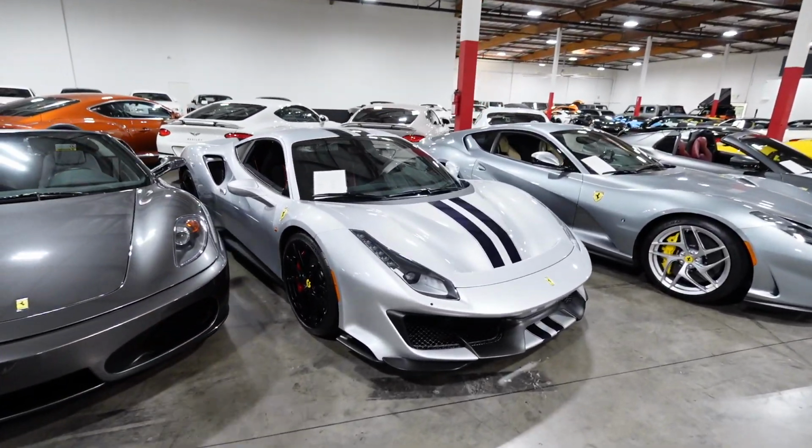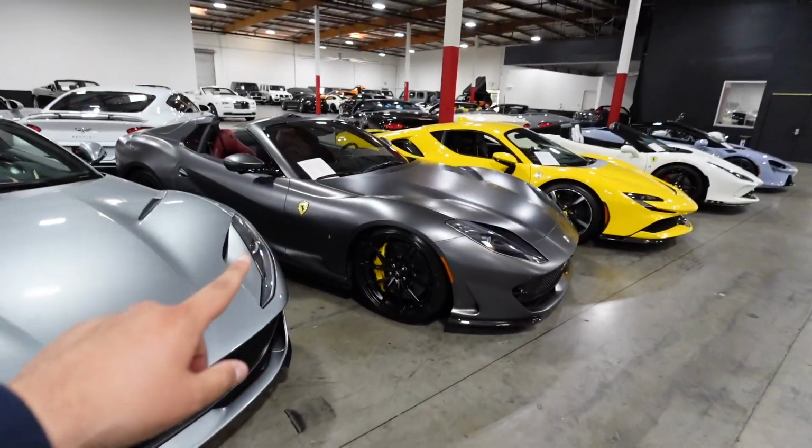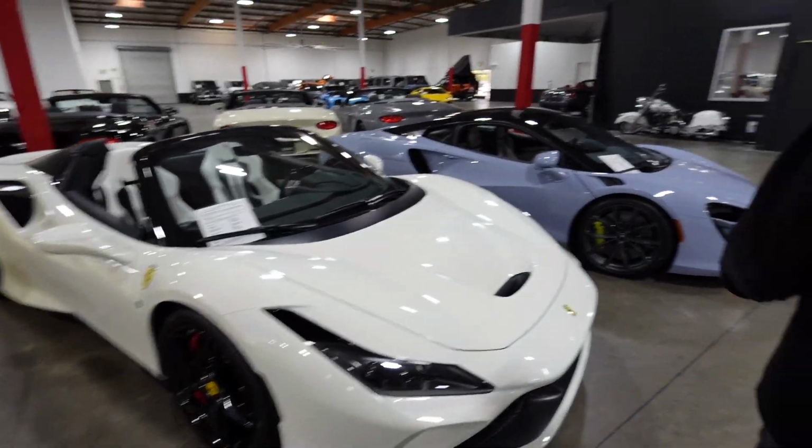This Pista is freaking nice. You like it, G? Yeah, that's a sick Pista. Those are insane. F12s or A12. Damn, this one's nice too right here. I didn't even go look at the Lambo. There's a couple Lambos over there. We just gotta buy one already. We gotta stop playing.